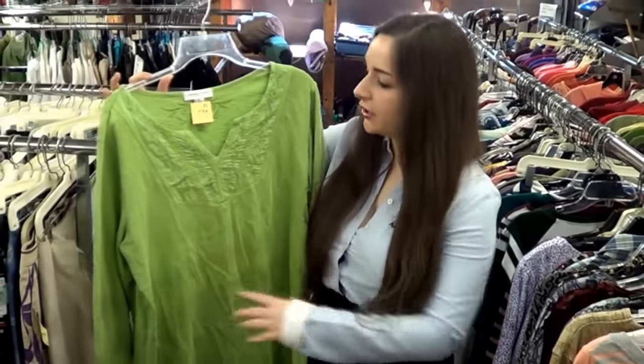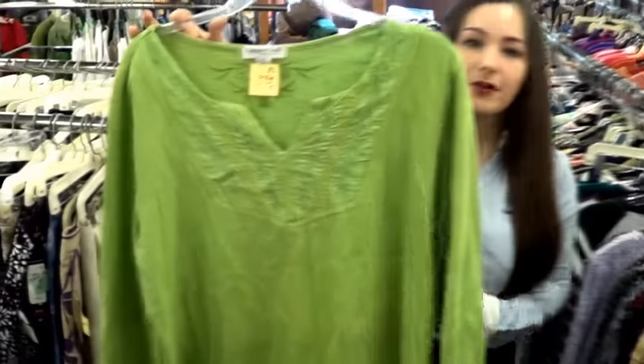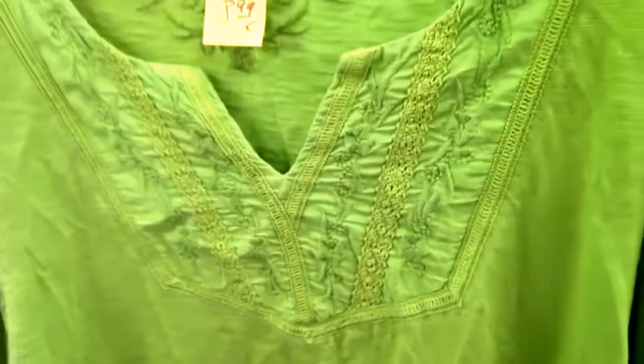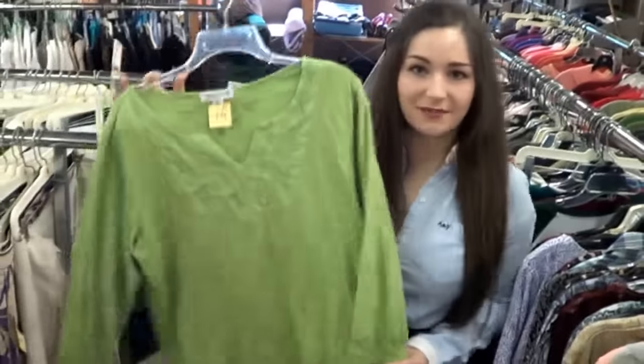The reason why I like this shirt is because of the embroidery on it. If you look closely, it almost looks hand done, and it looks like maybe something a Viking would wear because of the way that they cut it. So I highly recommend something like this.